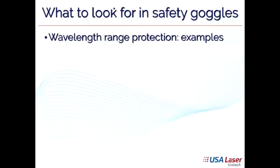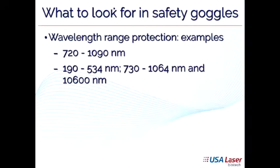When you look at goggles, they will give you ranges based on wavelengths. For example, these are just examples. One company may say, well, our goggles cover from 720 to 1090 nanometers. So 810 is covered, 910 is covered, 650 is not, right? 1064 is covered. So it looks like it's a good one. Covers all the near infrared, common lasers for therapy used in the U.S.